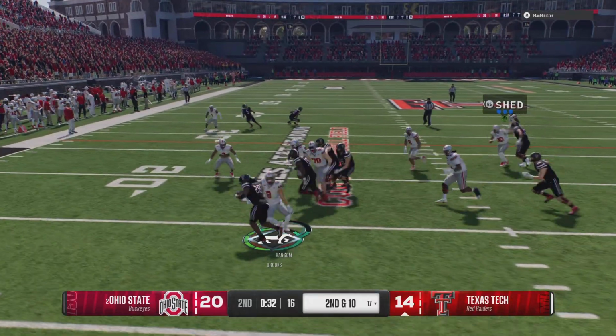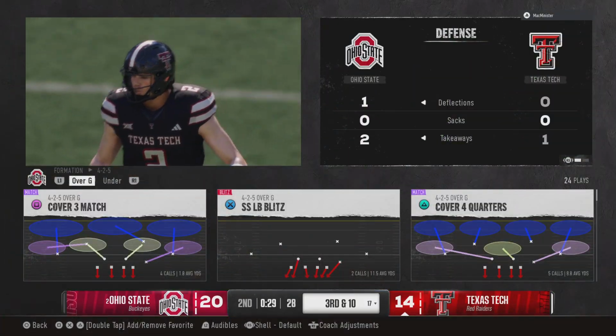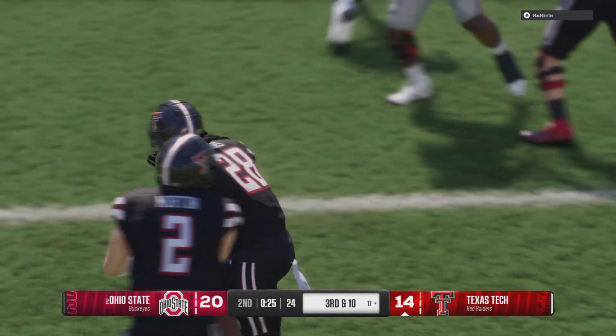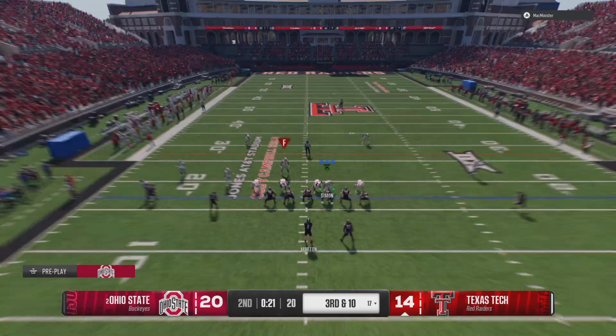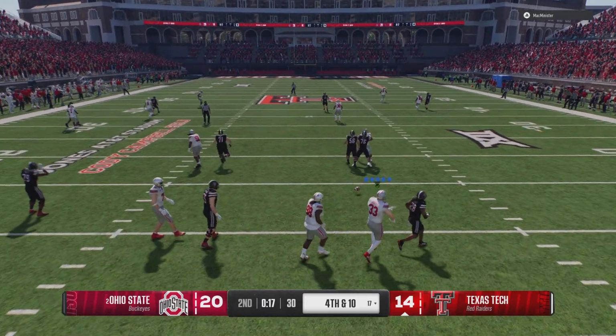Using his legs, it's Brooks. Tried to fight his way through that tackle, but he's brought down. Man, oh man, the ball carrier was just shut down. And I tell you what, they need some push up front too, right? They've got to move those defensive linemen out of the way, at least create a hole so your running back has a chance. Not there, he didn't have it.